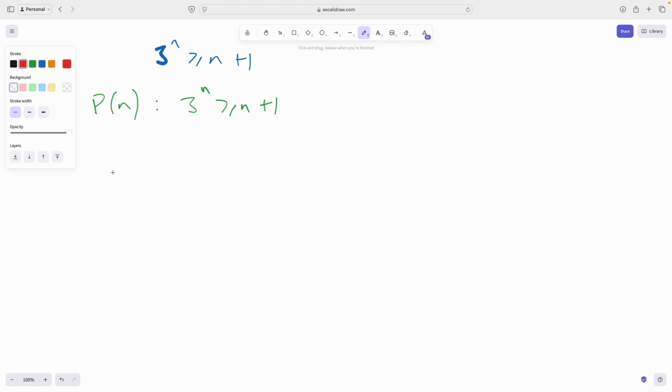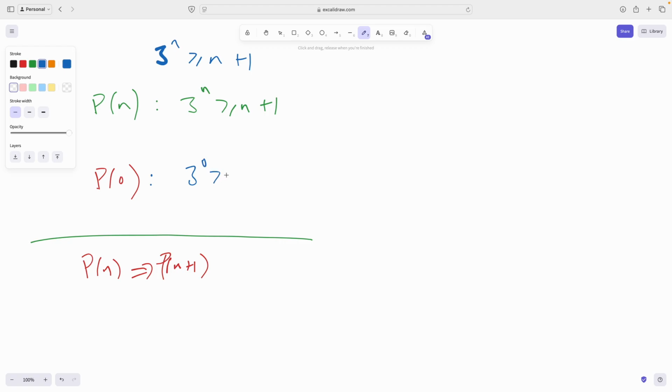And if we want to do it by induction, we want to prove a base case, P0, and we also want to prove that Pn implies Pn plus 1. Let's do each one separately. P0 is a proposition which says 3 to the 0 is more than or equal to 0 plus 1, and that becomes 1. So 1 is indeed more than or equal to 1. So that should be easy to do. So I'm kind of doing it for you, but not writing the code.